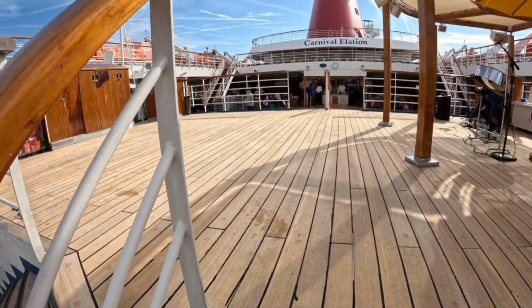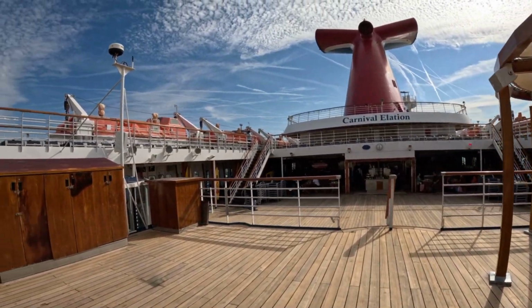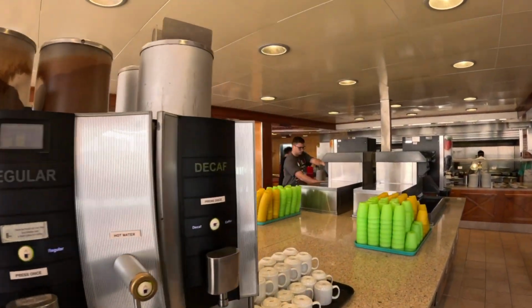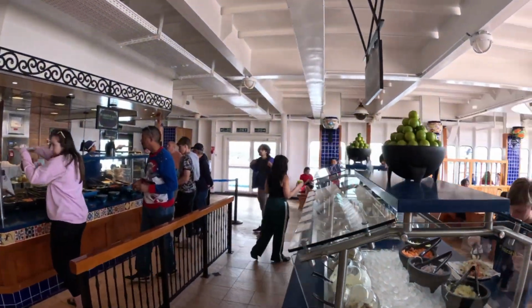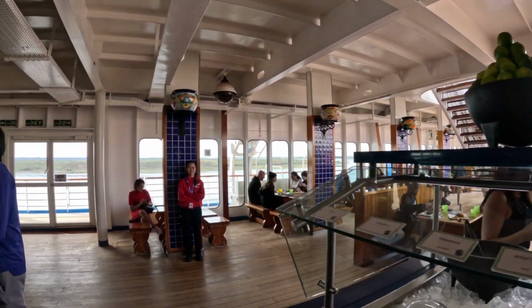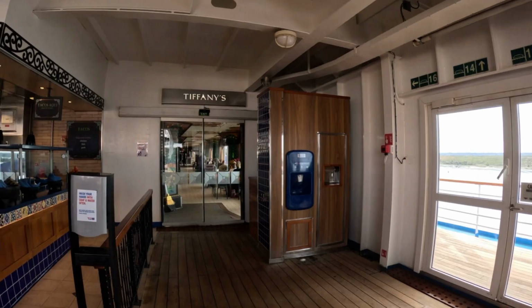And here's the Lido deck stage. This is where your cruise director will usually be, the fun squad when they're having fun activities and different things. And here you're going to have Guy's Burger Joint, which is where the kids are headed to right now. They always do that as soon as we get on board. But you also have Blue Iguana, which is one of my personal favorites. Both of these options are included.